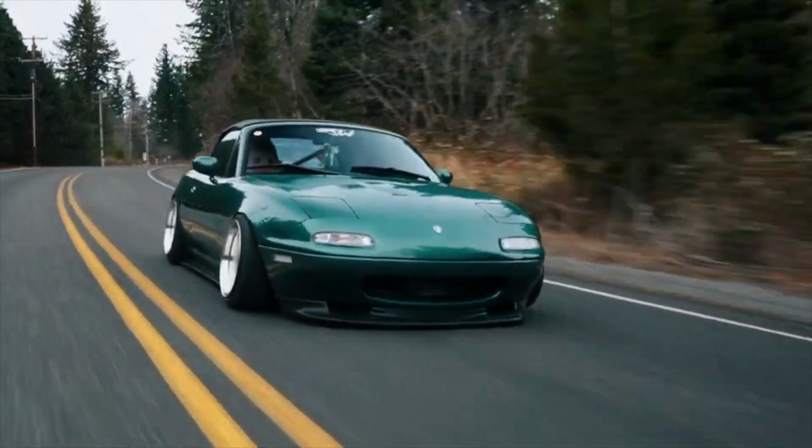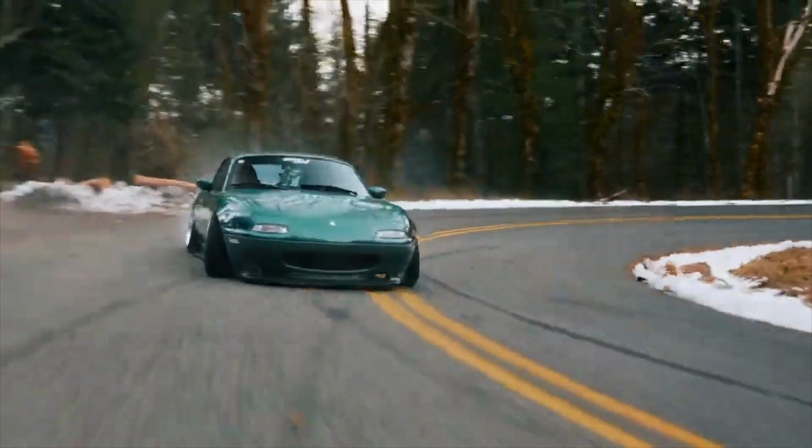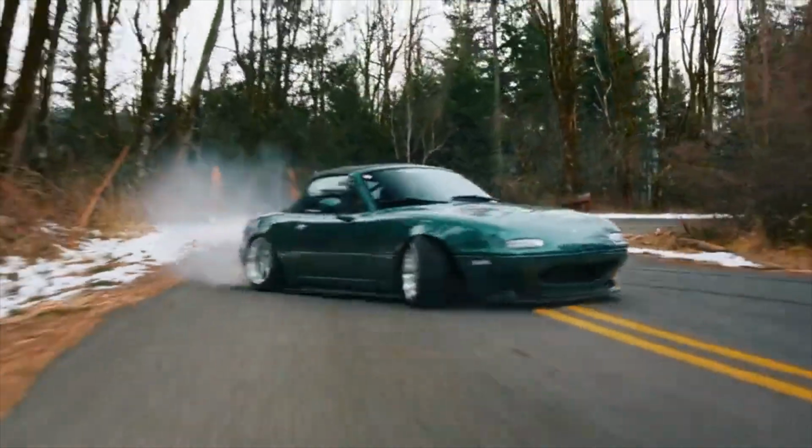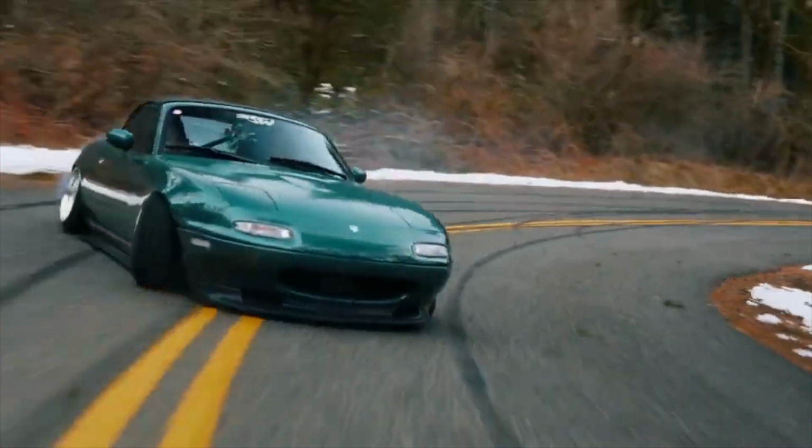Number 2. The Mazda MX5. Absolutely nothing about this is surprising. The Mazda MX5 is not only the most popular convertible of all time, but the first-generation Miatas are still selling for reasonable prices considering how many were produced.